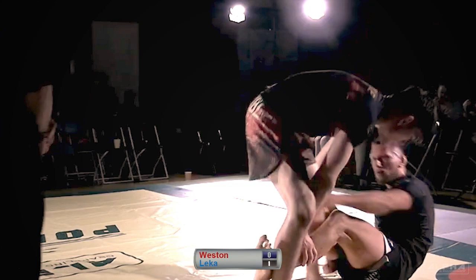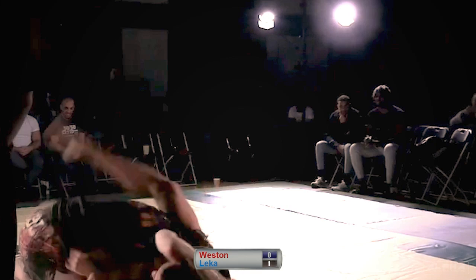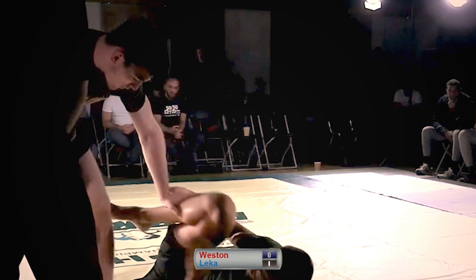Yanni again trying to pull himself onto that leg, see if he can close that distance and get a good grip on Ethan's leg. Ethan again steps over, looking for that guard pass. But Yanni seems to be recovering, seems to recover easily.